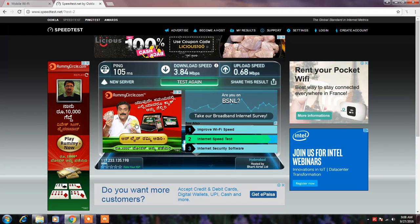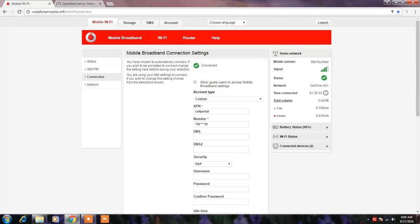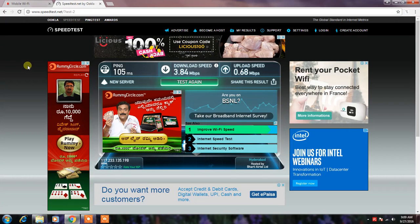I got data that was not consistent. Sometimes I get 1 Mbps, sometimes I get 3 Mbps. When I was downloading anything, I would get decent, very high speed. Sometimes it would give low data, so I faced many problems. After I bought this Huawei SIM card slot Wi-Fi router, I have now used it for the last 1 week.